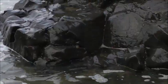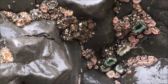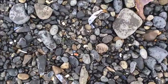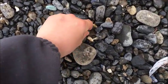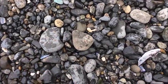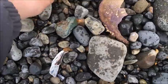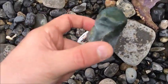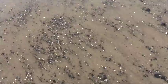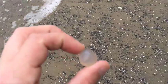Here is a great example of a sea garden and beautiful anemones attached to the rocks. In the winter, the sand is stripped from the beach, exposing the rocks below. It is a great place to hunt for agates and other minerals, such as jasper. Many visitors come just for this experience. An agate.